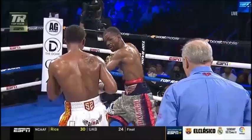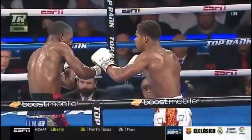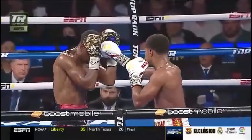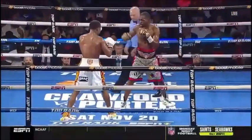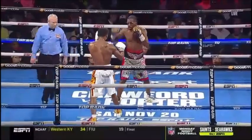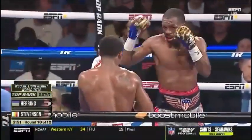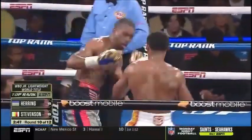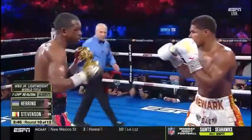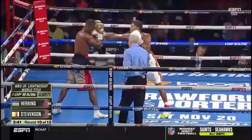Clean, and also down to the body, changing levels. But that right there, when you see a guy with a high guard, you can come around it or come up the middle. As you can see, Shakur Stevenson comes around the guard of Herring, catching him and cutting him. I think that opened up the right eye, I believe. On that punch, in fact, Timmy, another round where Shakur Stevenson lands double-digit power punches. He was 12 of 32 on power punches in that last round.